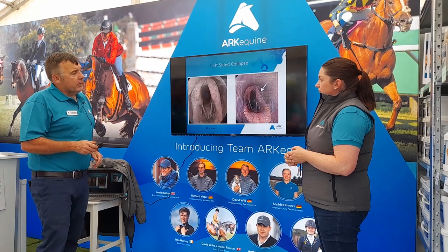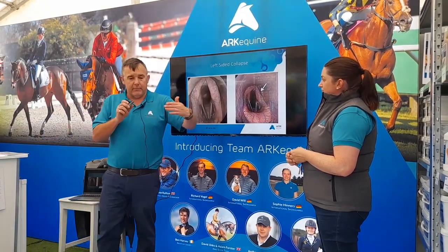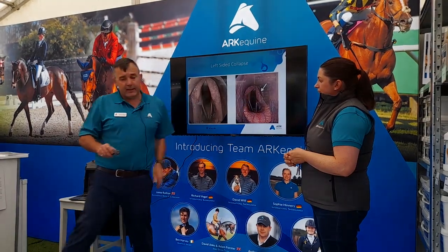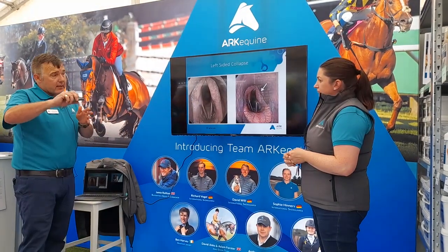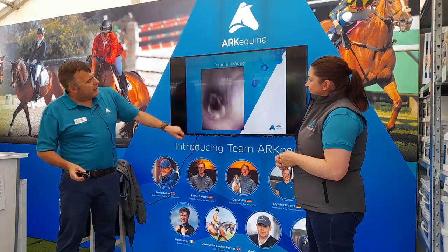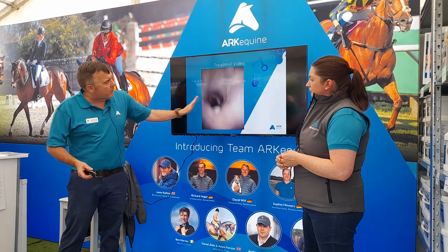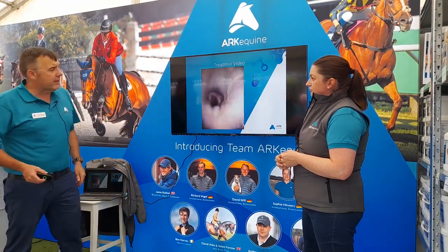And we've got some video now of an endoscope on a horse on a treadmill, and if you look carefully at the video on this left-hand side, you will see this arytenoid cartilage being sucked in. So you can see here the horse is galloping, the scope is in place, and you can see this left one bouncing across, totally blocking the airway.